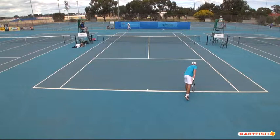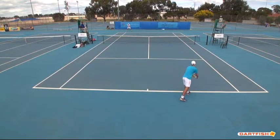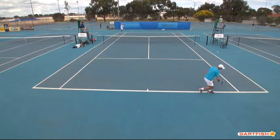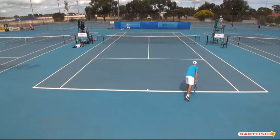I'd like to see him do this, to go for this sort of a shot early in a match, 0-0, or maybe if it's a 30 love point and you've been struggling, put a bit of fear into the guy, make him think about it a little bit. So if you were aiming down the middle, there's no need to tell him, we'll take that winner.